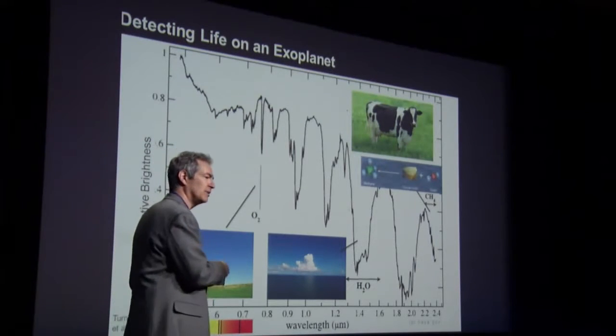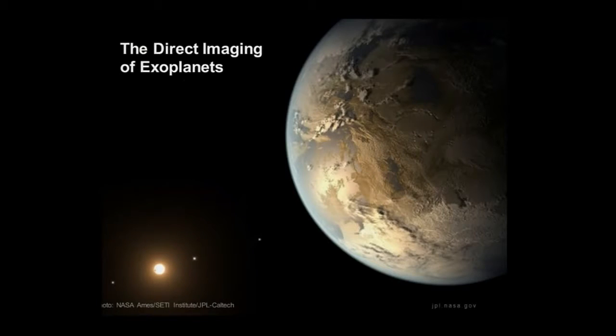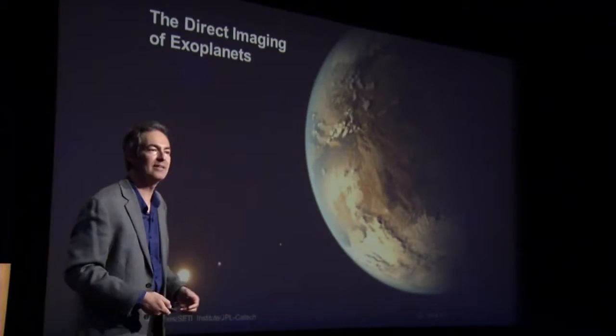All right, what's special about this technique is we have to capture the light from the star and the planet. It's not like those other techniques that were indirect. We have to capture the light from the planet. So now let's move over to the technology portion of our journey. It's called direct imaging of exoplanets. Very few exoplanets have ever been imaged. Out of those 1,800 planets that we discussed earlier, only maybe 36 or so have actually been imaged. And they all are the same. They're big, gaseous, young, hot, self-illuminous planets that make it easy to take a picture of.